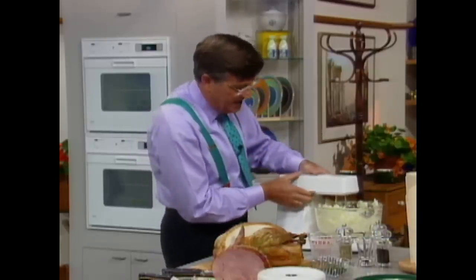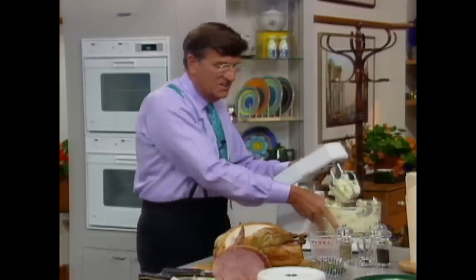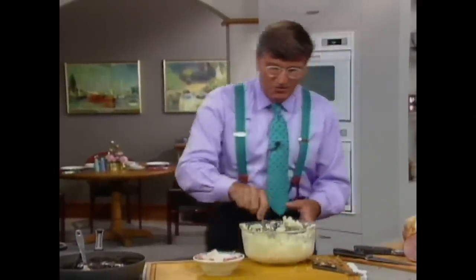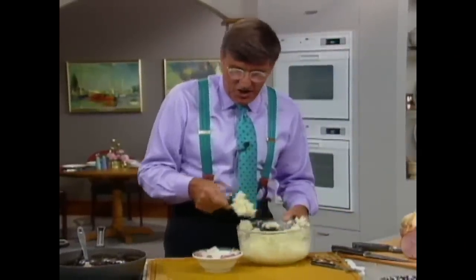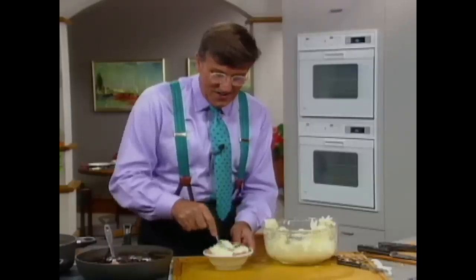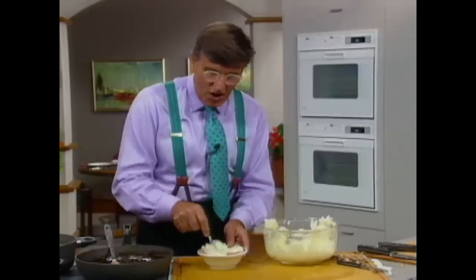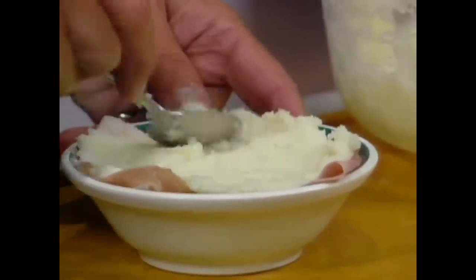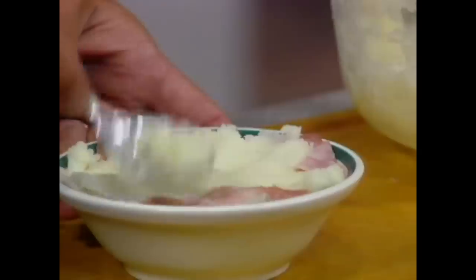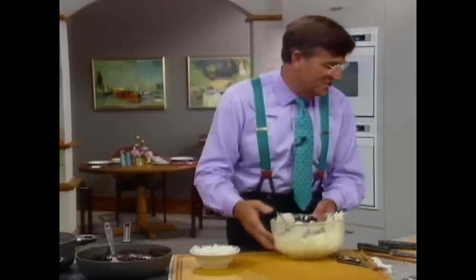Good. And now, just take some of this. Now, this can be hot, or in this case, of course, it's cold. But you take a spoonful of it, and if you're doing it hot, then it's quite easy to do. Just simply dash it in on top there and smooth it out so that it comes not quite to the lip, all right? And then just move the little bits of the extraneous pieces of ham and turkey back from the outside.